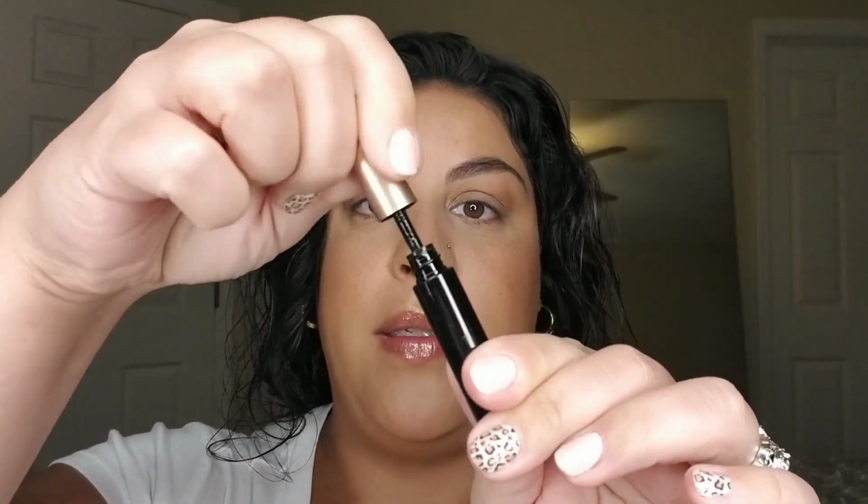There's no instructions on any of this stuff, so I'm just gonna do 2 coats and pray for the best. Looks like this. It's a little thick. I'm gonna put a second coat. I think I want it to be tacky just because that's how the Ardell lashes needed to be tacky. I'm gonna try to use the lash applicator as well.